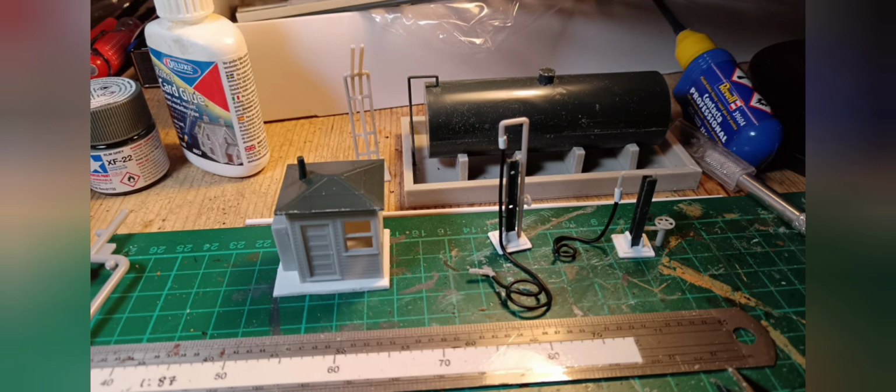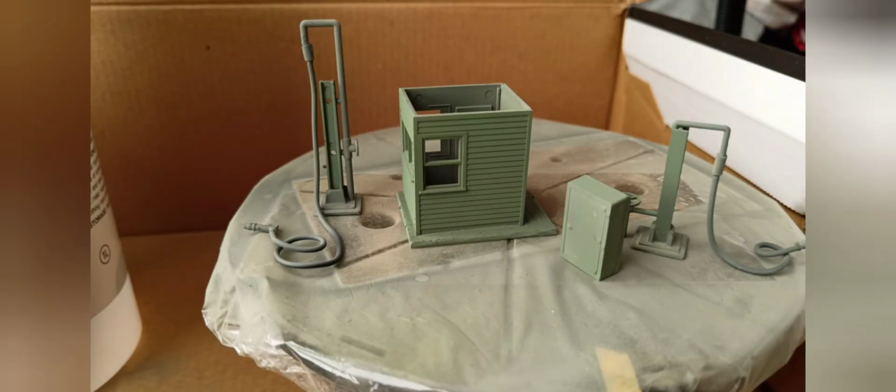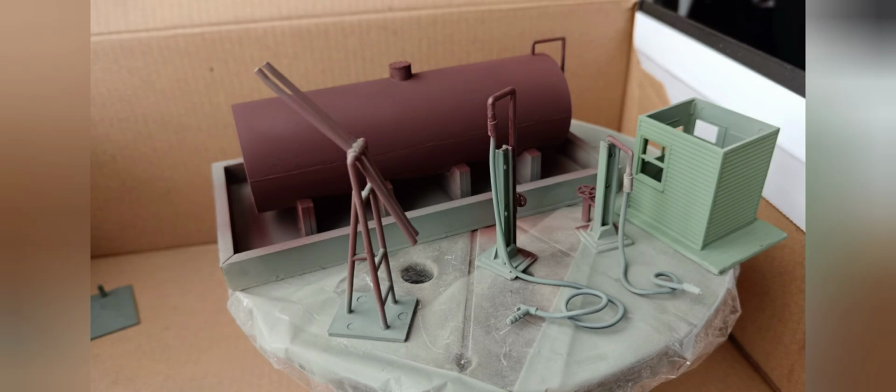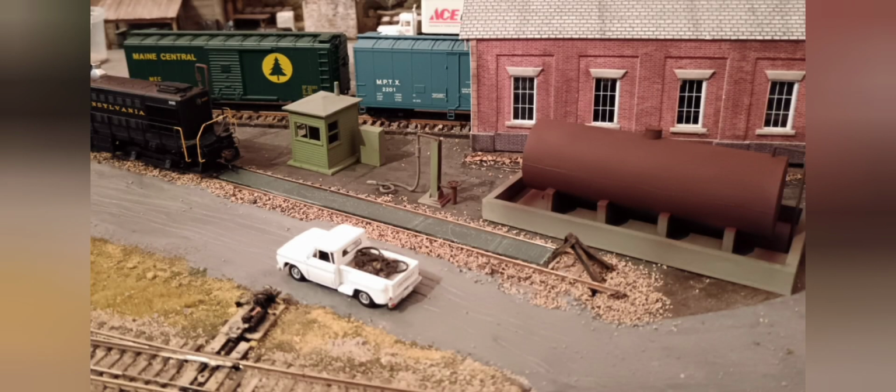Added bases to the bottom of the pumps in order to support them, and to the building. Gave them all a little bit of grey primer, painted up the parts with some green to add some colour to it, done a hull red brown on the tank and some other parts, and roughly that's it in position before I do some final touches and tweaks to it. But yeah, that's the diesel fueling facility starting to come together, just to do the groundwork on it.